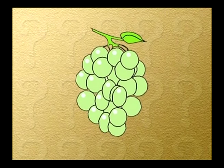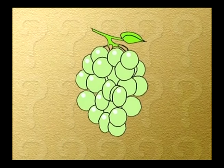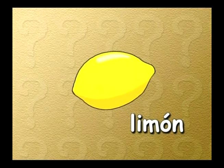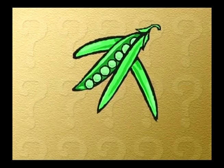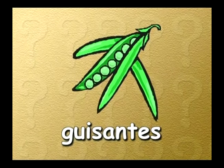I know the answer to this one. These are uvas because uvas are grapes. You got it right, Picos. Great job. Now, what is this one? ¿Qué es esto? Oh, this one's easy. It's a limón. Yes, you got it right, Picos. Very good. Now, let me ask you a question, Juanita. Okay, Picos. I've been paying close attention to Señorita Garcia. I should know the answers. Okay, ¿qué es esto, Juanita? Oh my! These are called guisantes, right? Yes, you're right, Juanita. Very good.